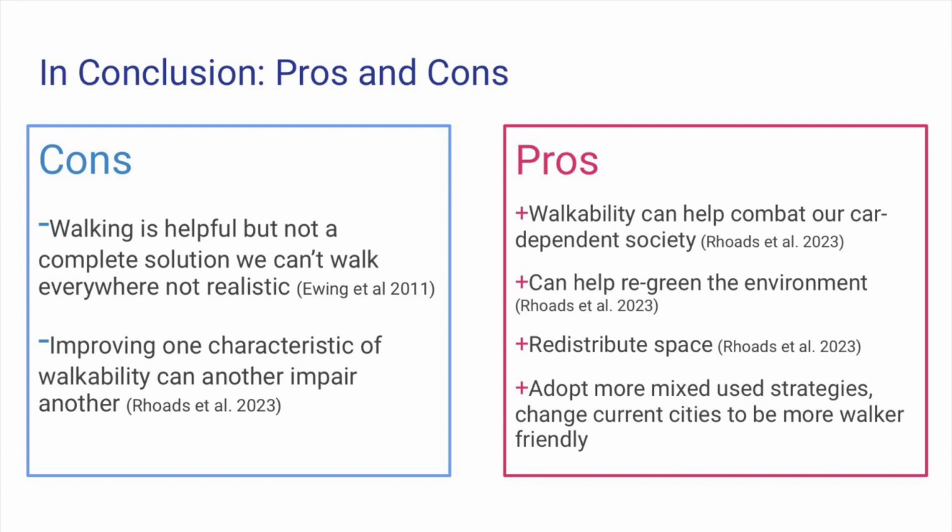Also, improving one characteristic of walkability can end up impairing another thing that would help walkability. It can become a big picture issue when we improve one thing to try and help things become more walkable, when in reality we can be harming other things.